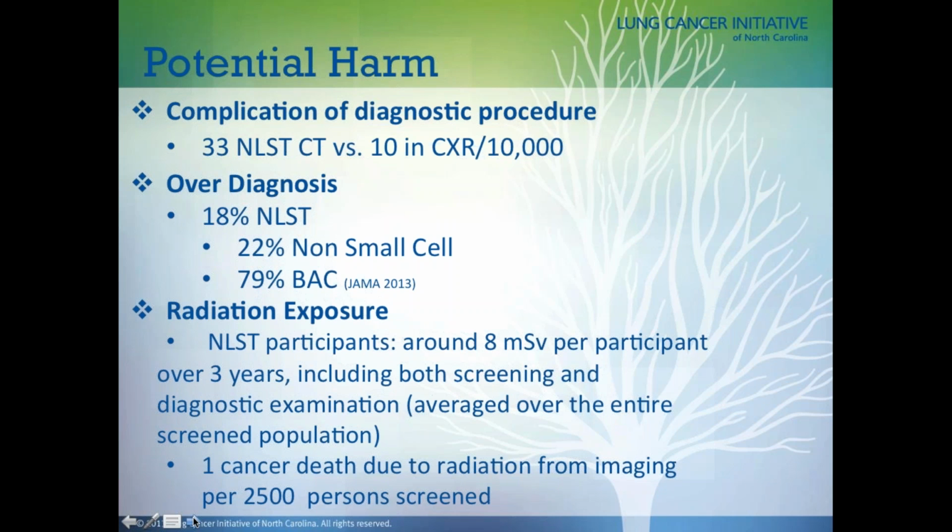If you look at overdiagnosis, which basically means that you are more likely to die with the cancer and not of the cancer, it's about similar to what we saw in chest x-ray, and most of it was related mostly to bronchoalveolar carcinoma, which is about 79%.